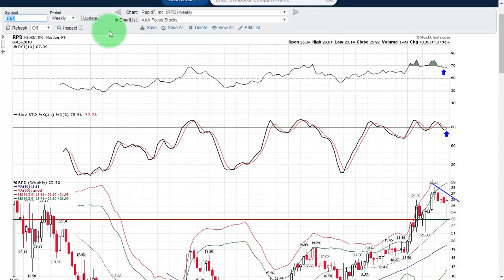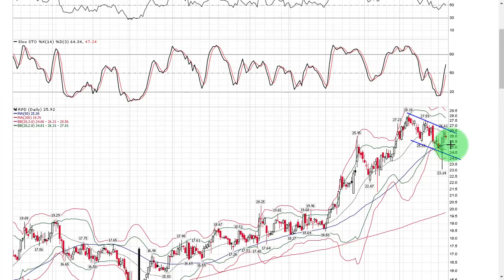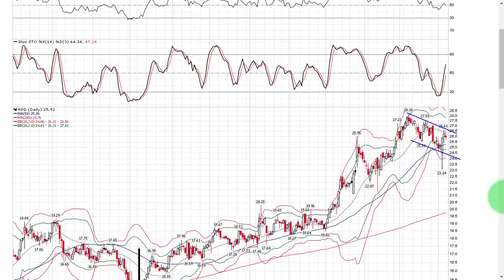Let's go to the daily chart, see how we're setting up for today. Yeah, so we rallied on the back half of the week last week. We stalled out at resistance. We have a bull flag formation. This is a continuation breakout pattern forming here. I like the chart. I can't buy it yet. Wait for a close above $27 per share or a pullback and a retest of prior support.